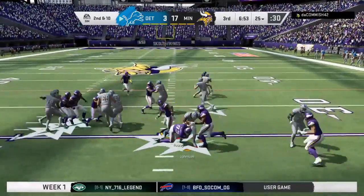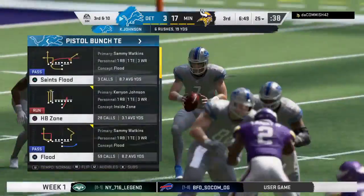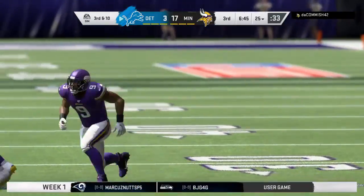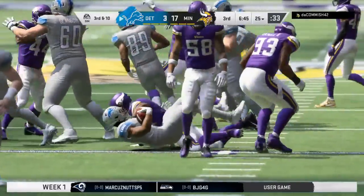Out of the pistol, here's Johnson. Trying to run inside, but nothing there. No gain on that one as it brings up a 3rd and 10. And as a defensive end, getting off the ball quickly, swarming to the football, making a tackle, that's what we saw right there. Yeah, that's what their job is.